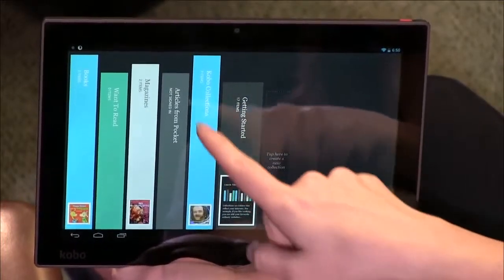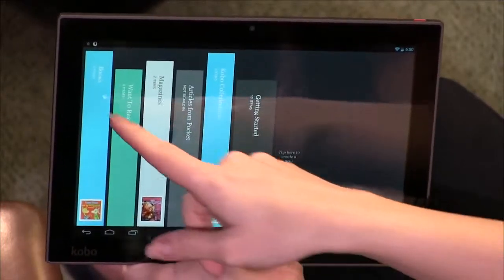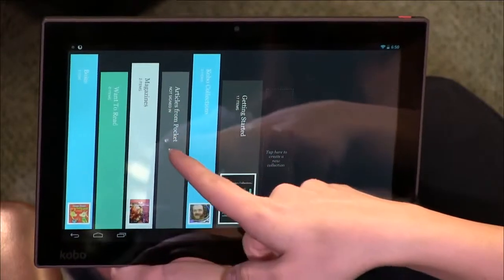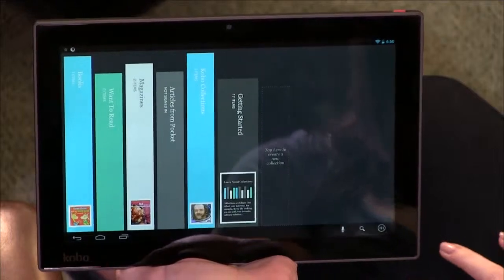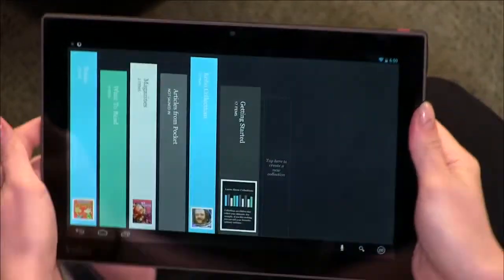They have these different things right here, which are your collections. Your bookshelf. So I have my bookshelf, want to read, magazines, Kobo collections, and getting started to get you started with the Kobo. So it's really nice. I like how they displayed it.